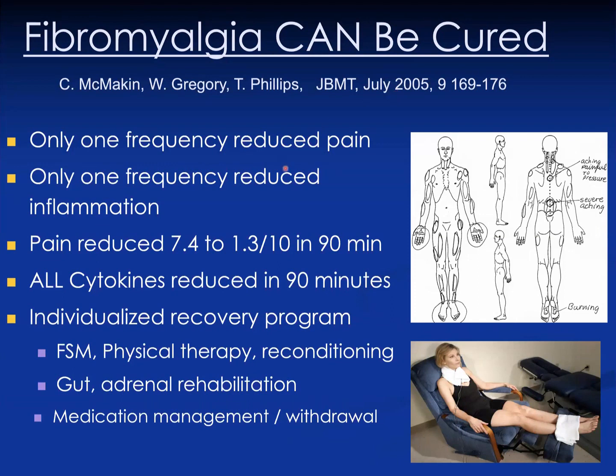What we found was that only one frequency reduced the pain. This is what the pain pattern looks like. Their average pain was about a 7.4 in a group of 54 patients. It was reduced from a 7.4 to a 1.3 in 90 minutes. Only one frequency reduced the inflammation. All the cytokines were reduced in 90 minutes.